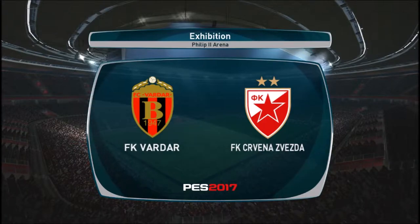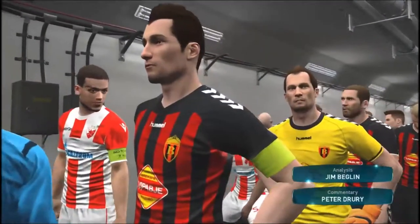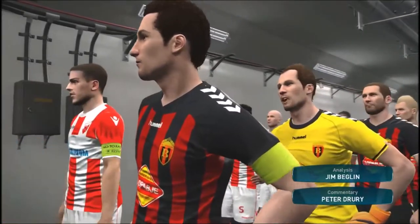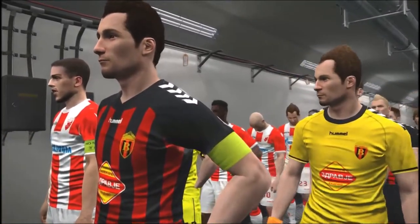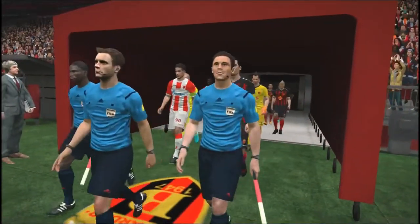We should be underway very shortly. The players will be with us any time now. I'm Peter Drury, and it's a pleasure to be alongside Jim Beglin. Thanks for the intro, Peter. I've been soaking up the atmosphere, and I'm really looking forward to what lies in store.